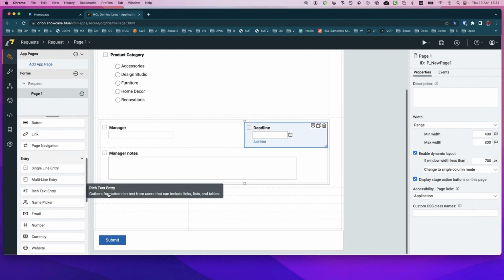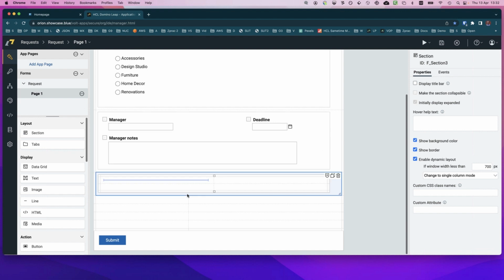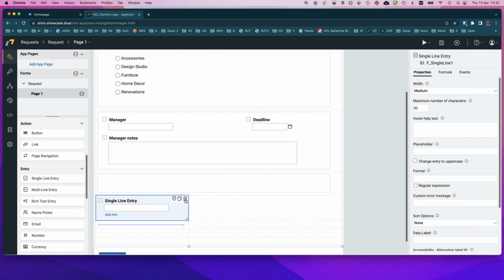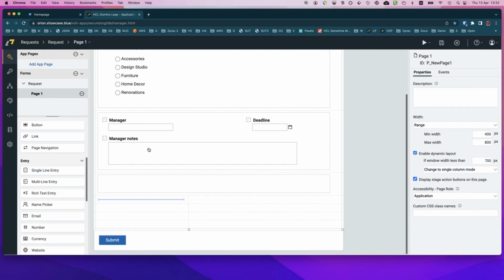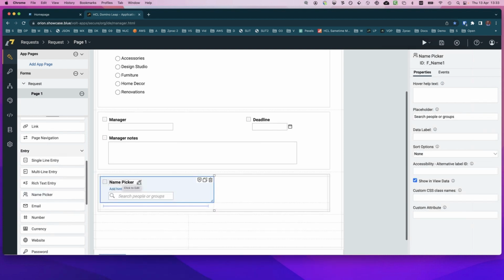And the last section is completely new for the product specialist, assigned by the manager. And it is easy. It is similar to this one. Single line entry. No, wait. Delete. I will choose another one, name picker, because we should specify it is existing specialist. It is not some John Smith from outside. And existing people I have in Domino directory. So I choose name picker and name it specialist. Specialist, this one.